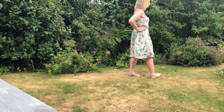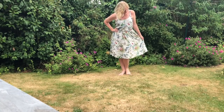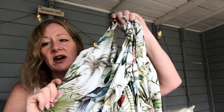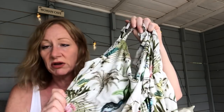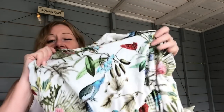Now the only thing I will say about this is that I've made this dress once before last year, and I lowered the bust darts. I had to make this a size smaller than I did last year because I'm a bit smaller than I was last year, and I lowered the bust darts, but I think I lowered them a little bit too much, so they are too low, so I'm going to have to adjust that. But for a nice simple summer dress, it's a really straightforward, easy pattern.